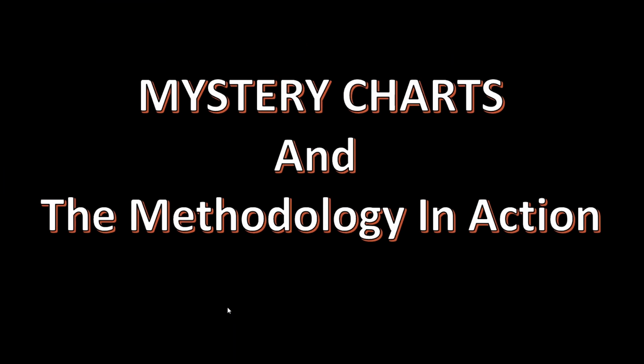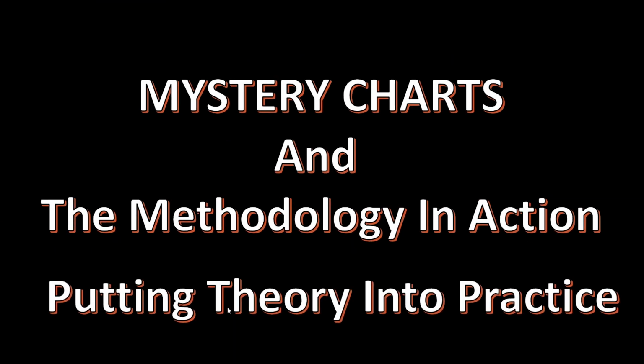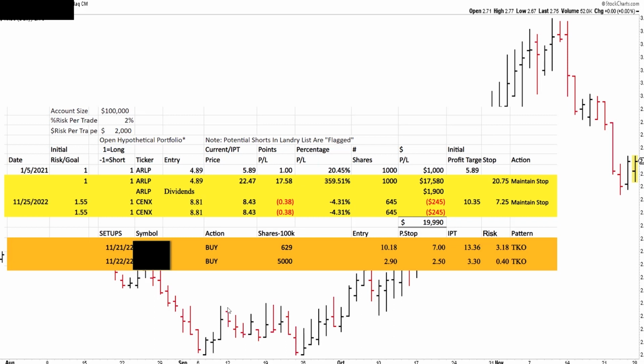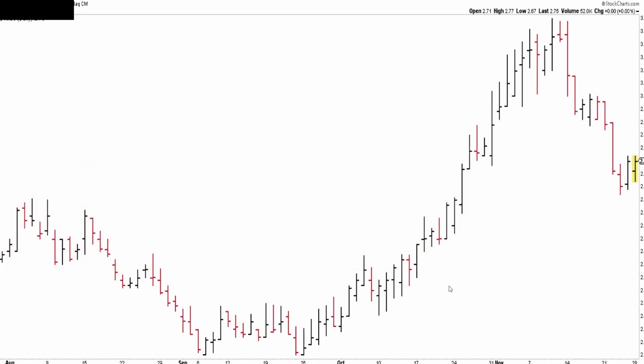All right, let's jump into the mystery charts and the methodology in action, and more specifically this week, putting the theory into practice. So here's our first mystery chart. Here are the parameters. As you can see, entry 290, protective stop of 250, IPT of 330. This spreadsheet is available for free. It's part of the davelandry.com/StockCharts information. And that gives us a risk of 40 cents. Obviously, the entry minus the stop, 40 cents. And then you add that 40 cents to the entry, and that gives you the IPT of 330. And this is what it looks like on the chart.